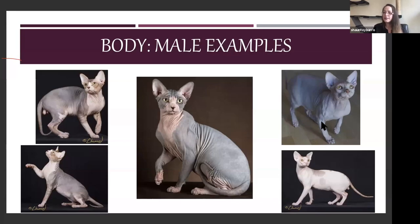So you still want there to be a little hint of elegance in that leg, a pretty leg, not a big thick tree trunk. We want them to be pretty. And we want that nice full belly, not fat. These are all really big boys. Not a one of them is fat.